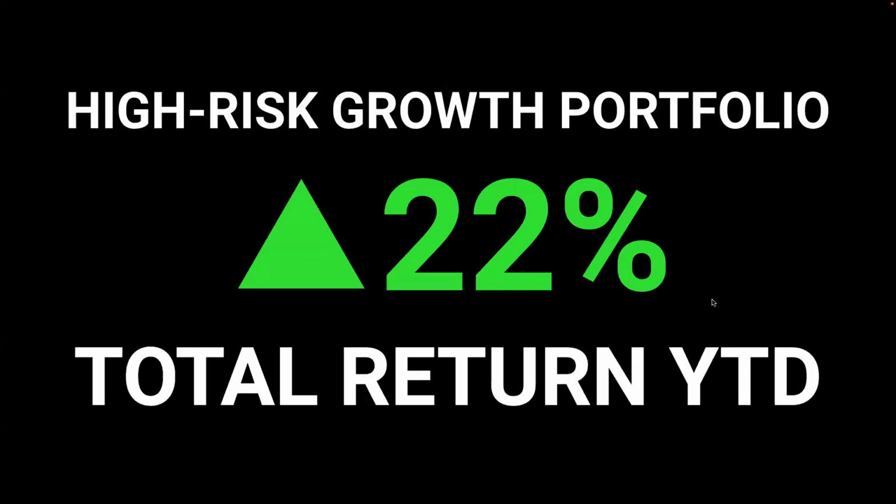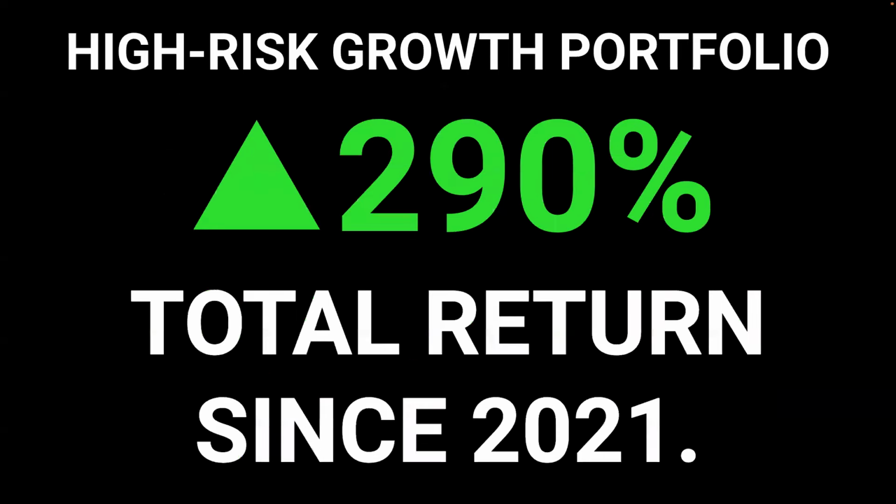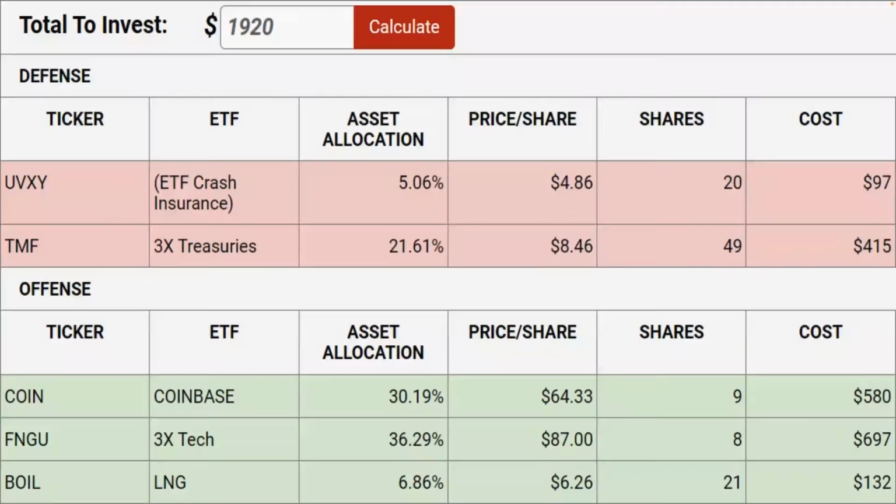Buy these 5 stocks now. Our high risk portfolio is now up 22% year to date, outperforming the S&P 500's 7% return year to date by 214%. And we actually have one of our positions skyrocketing up after we took these screenshots. We're up even higher. Our total return since 2021 is 290%, outperforming the S&P 500's 11.74% by 2,246%.